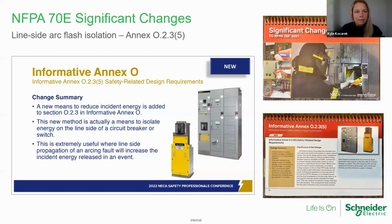Jumping into line side arc flash isolation. I should have grabbed the booklet from my closet, but this is just a couple of screenshots from NFPA 70E. They revise their significant changes every 3 years. So this isn't the most recent one, but just before that, this is the 2021 significant changes revision. You can see top right is the cover page of the booklet. And towards the end, I think it's the second to last page in Annex O, they added this new section, Annex O.2.35, where they call out a new means to reduce incident energy by isolating energy on the line side of a breaker or a switch.